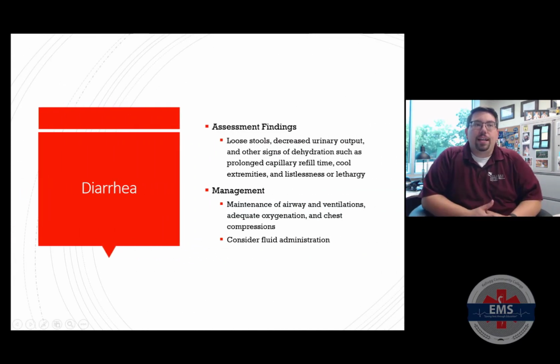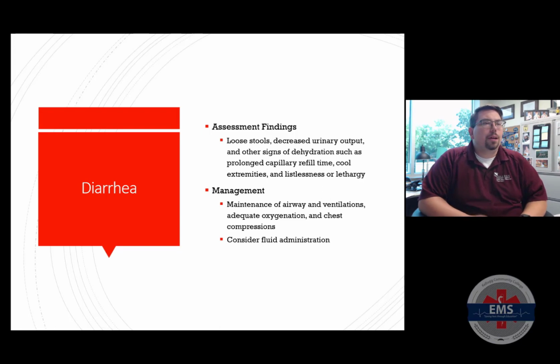In your assessment findings, you're going to be looking for things like loose stool, decreased urinary output, and other signs of dehydration like prolonged cap refill, cool extremities, and listlessness or very lethargic patients. Most of the management is relatively simple. Again, airway and ventilation are the most important, ensuring adequate oxygenation, and then chest compressions as necessary for the neonate. Again, consider fluid administration as we talked about.